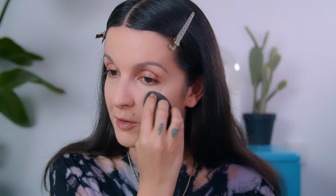I honestly don't think I'm a fan. The peach is okay. It does not bother me too much today because I have not used an excessive amount of this product. But whenever I did swipe this and I used a little bit more product, I could tell that the shade was just not matching with my foundation. So let's move on from the concealer.